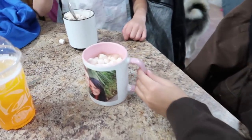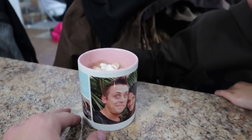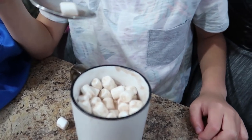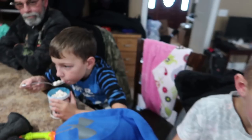Oh, man, the rough life. Oh, look at this cup. That's hilarious. Yeah, that's your guys' cup. Dude, you got enough marshmallows? You guys want some hot chocolate for the marshmallows? No? The rough life coming in from sledding. Kane and Noah are in here. You guys, you got some hot chocolate? What's the matter?